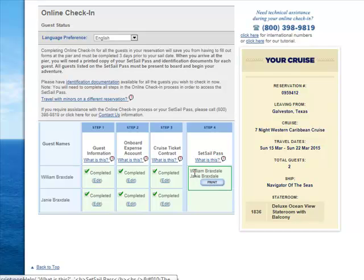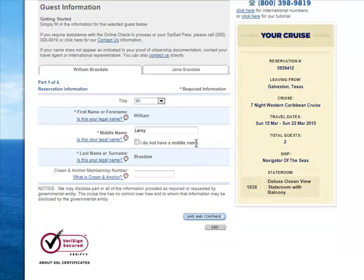You will not see this on yours when you first open it up unless I've entered all your information. And there'll be a button down here that says begin registration or something like that. And then once you get in, the first page that's going to come up will be the first person listed on the reservation, and just put in their first, middle, and last names if there's a middle initial.